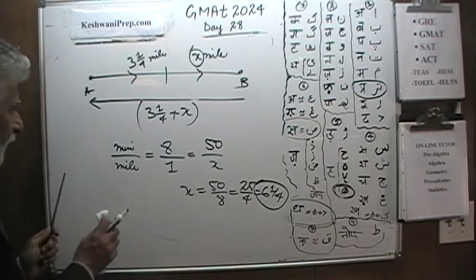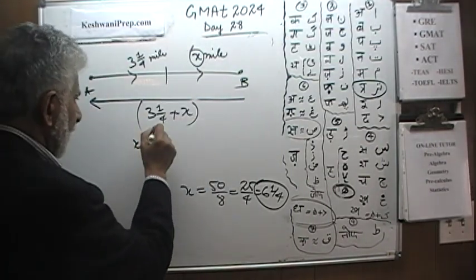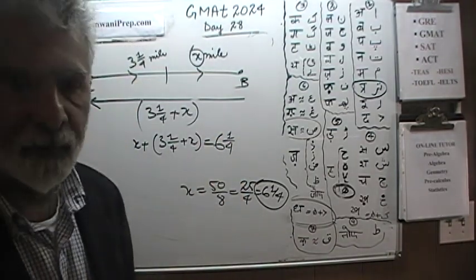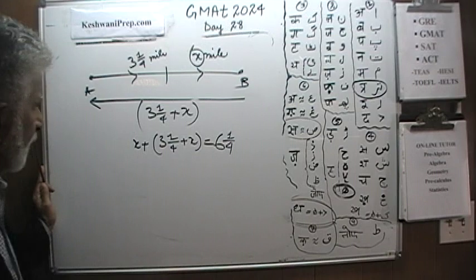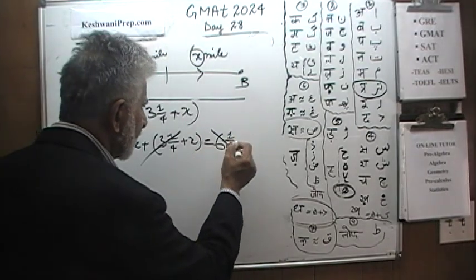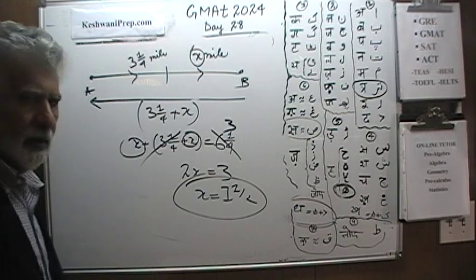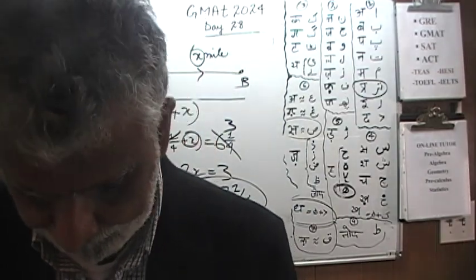And therefore, let's erase this part now. This distance that we have to run, which is X plus this guy, 3 1/4 plus X, must equal 6 1/4. That's all we can run in the 50 minutes that we have. All we have to do now is solve this thing for X, which is quite straightforward actually. We have a 3 1/4, we have a 6 1/4, subtract 3 1/4 from both sides, and that becomes 3. It cannot be any simpler than that. We can run 1.5 miles, no more. We will have to run 1.5 miles and come back. Let's do the next one.